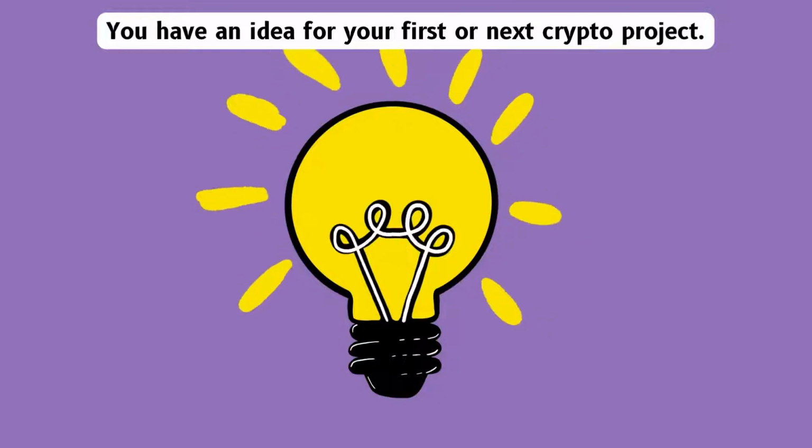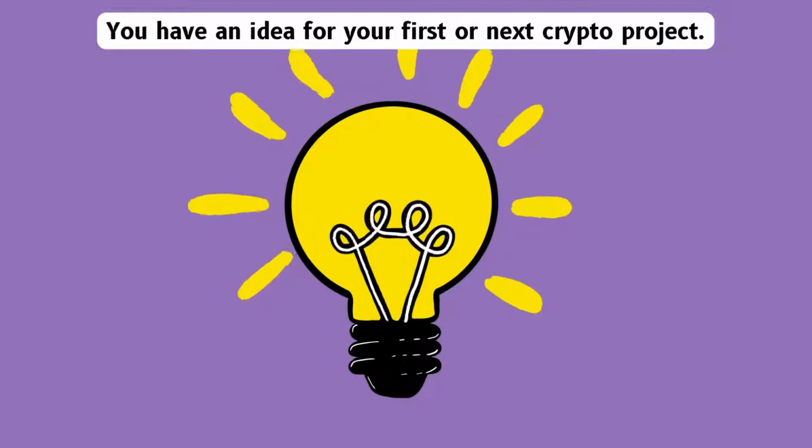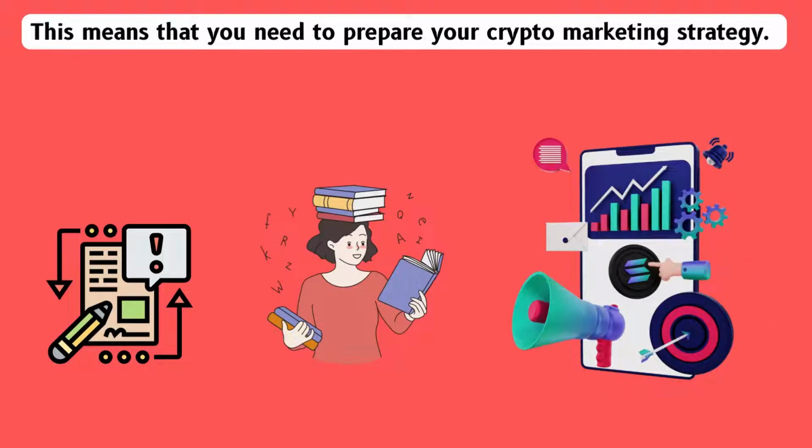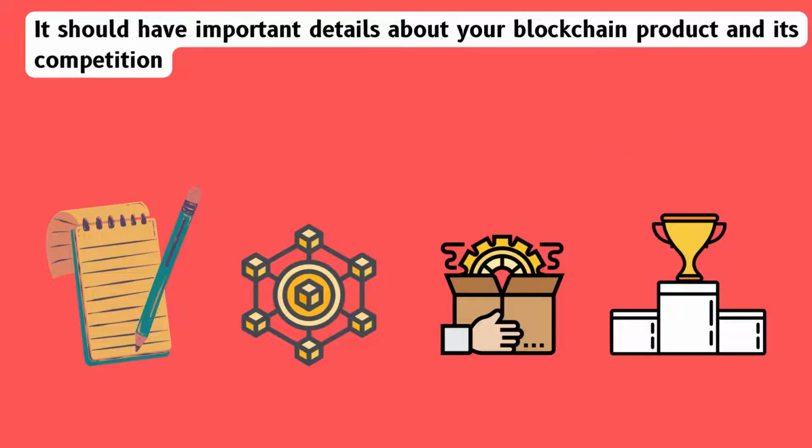You have an idea for your first or next crypto project. That's great news, but you need a plan on how to introduce and sell it to the world. This means that you need to prepare your crypto marketing strategy. It should have important details about your blockchain product and its competition.